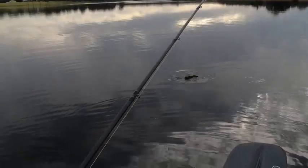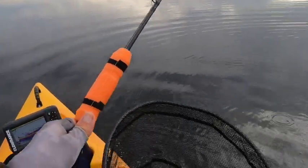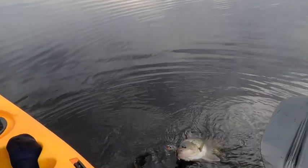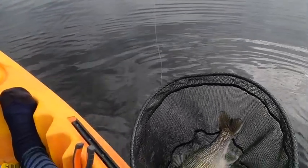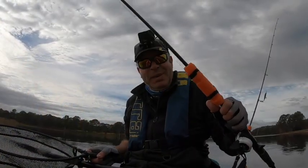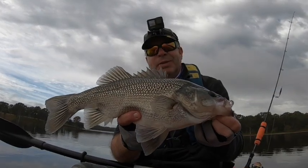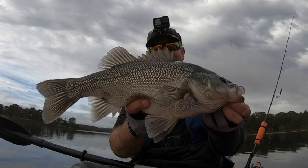Oh, that's why. Look at that. Wow. Oh, no. Come up here. Wow. Look at that, and he's just nipped at that, so I've caught him on that back hook. I think they're getting bigger. Woohoo! I've seen people on social media forums asking whether that Rapala V-blade works. Well, there's the evidence that it does.